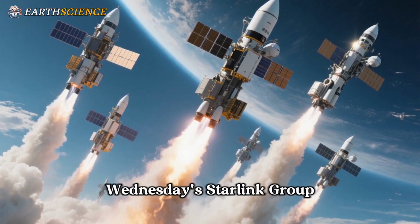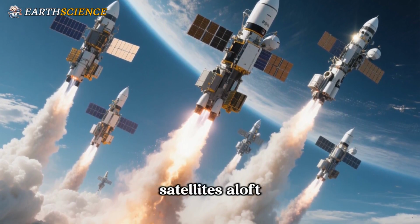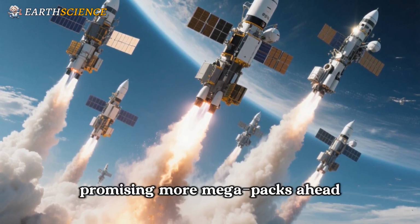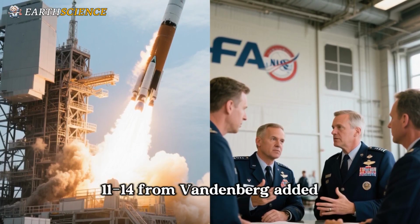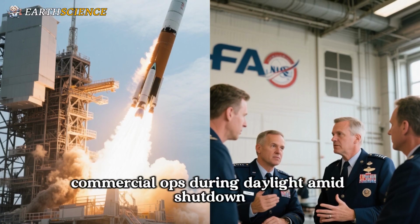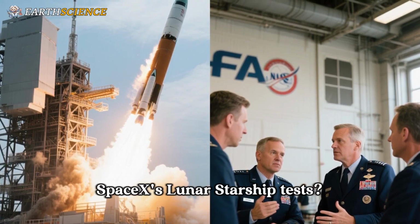The launch frenzy didn't stop there. Wednesday's Starlink Group 681 from SLC-40 hurled 29 satellites aloft, a record mass feat confirmed by VP Michael Nichols, promising more mega packs ahead. Thursday's Group 11-14 from Vandenberg added 28 more, but tension mounted with an FAA emergency order halting commercial ops during daylight amid shutdown woes. Could this delay SpaceX's Lunar Starship tests?